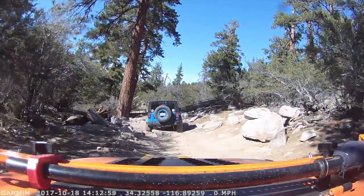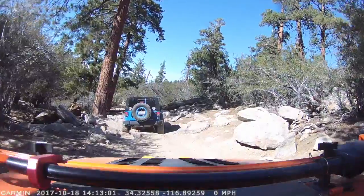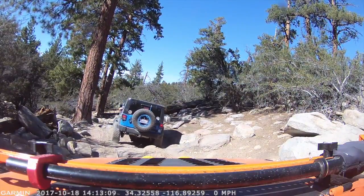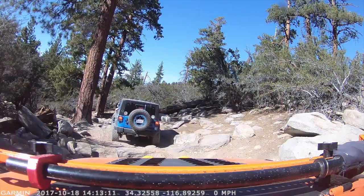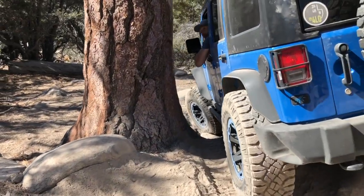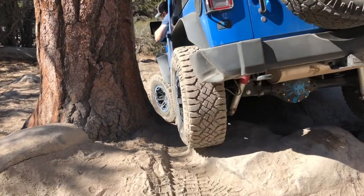And we are at the tree. It's not real tough. It's a ledge of rocks. You gotta hug tight against the tree on the driver's side. And if you don't come down just right, you can put your hard top into the tree. And if you look at the tree, you'll see the scars from hundreds or thousands of Jeeps that didn't do it right. It's all scarred up. Just got to go nice and slow. And don't pitch into the tree.